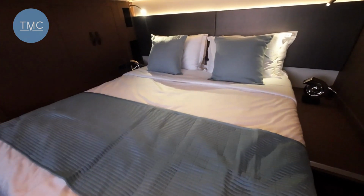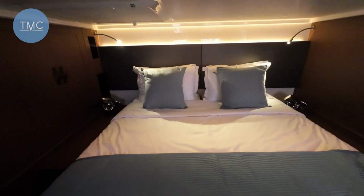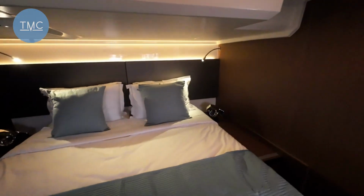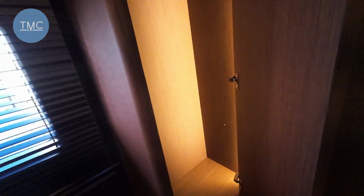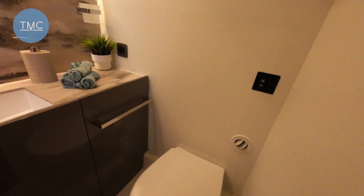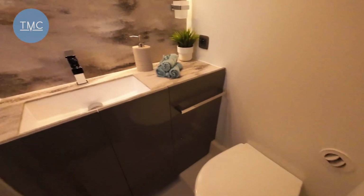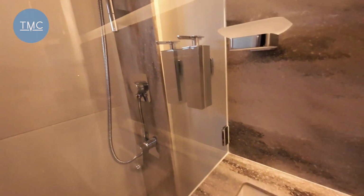So I would say larger than the standard bed. Very nice use of materials. Colour palette's lovely, all the discrete sort of LED lighting behind the panel. Bit of storage over there, great big illuminated hanging locker there. And then into our heads. And we've got our loo there, we've got our sink and our stone work surfaces.